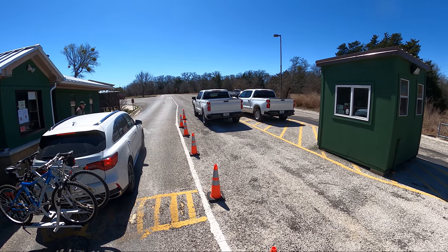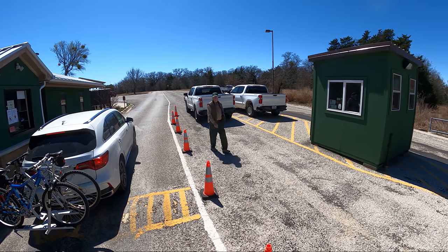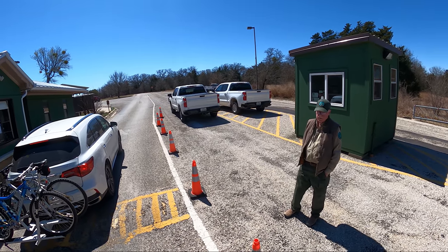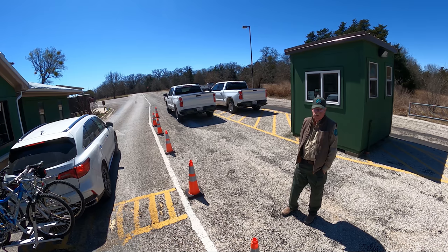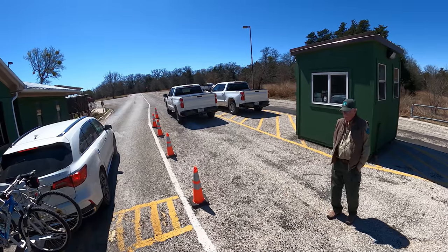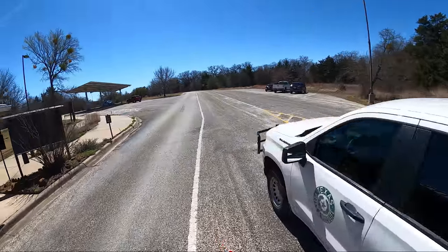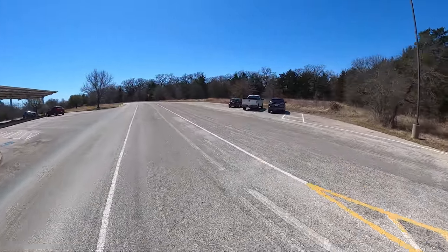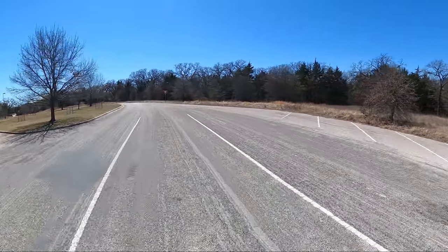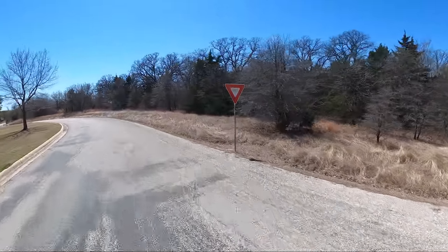We have a momentary pause in production. Is that a street legal vehicle? No, sir, but it is an ADA compliant mobility scooter. You need to be careful driving here. So, are you handicapped? I am. All right, you're good. You have a great day. Doing his job. Good thing we didn't have to argue about it.